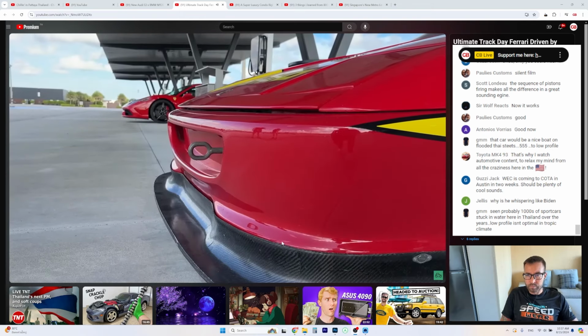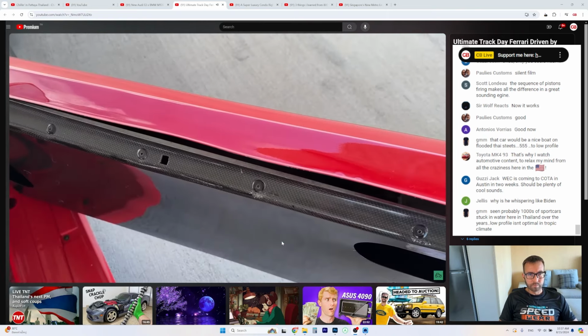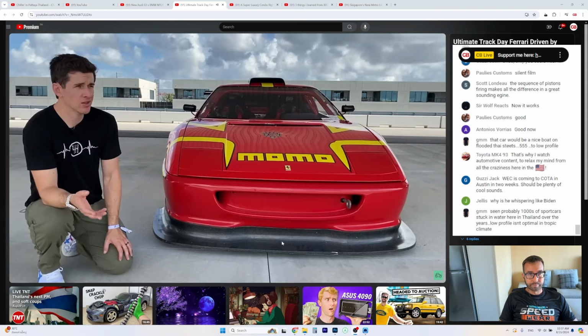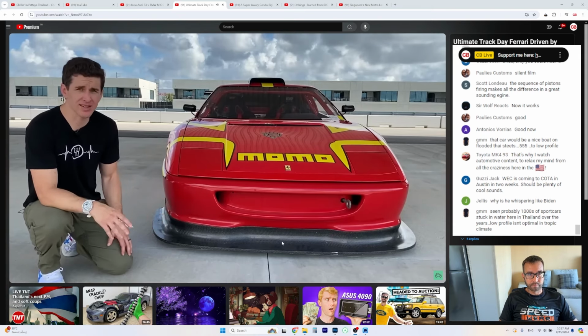You do have this incredibly aggressive carbon front splitter. And there's also carbon fiber doors. This stuff was made in the late 90s. It's an option on cars that cost $28,000 today. But back then, that was not the case.